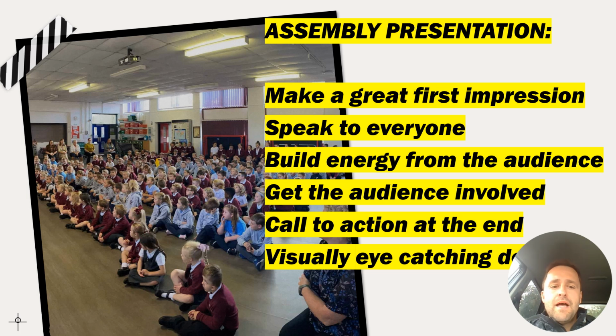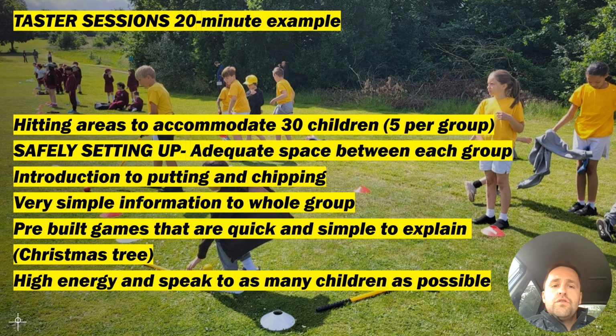It's getting a little bit away from that, but when you're delivering to these kids in an assembly, be loud, have clear, concise information. Don't ramble on a little too much, like you might think I am now, but have clear, concise information, get to the point, get them involved, and really be confident in what you're delivering, because you know you're going to do a good job when you get into that school. So that's covering assemblies. Moving on now onto taster lessons.